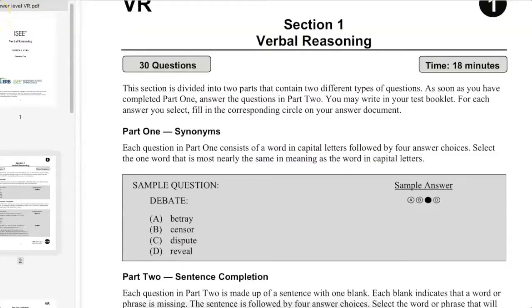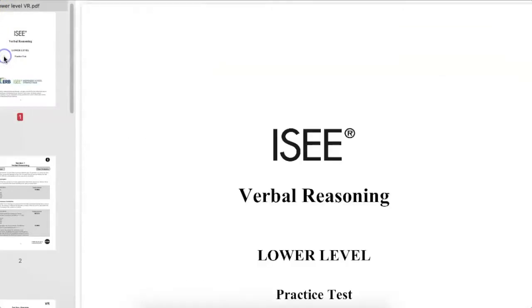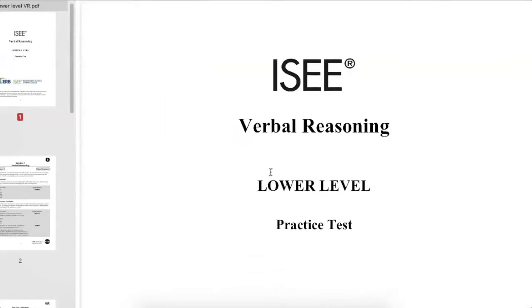Parents, I want you to understand why speed is so important on critical exams. I have, for example, in front of me here an exam called the ISEE Verbal Reasoning. This is the lower level section. This test is given to students who are in 4th and 5th grades who want to apply to independent schools. I believe that you need to know how fast your kids need to know the facts on exams.